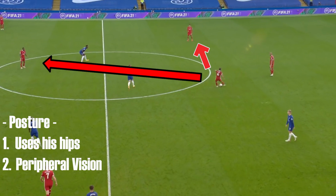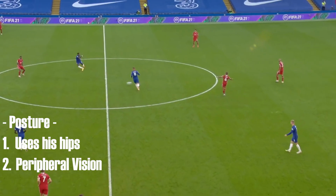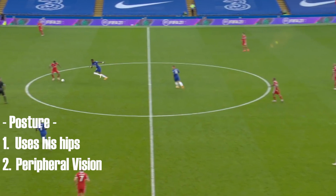If he was facing this passing lane and staring at his teammate, then Chelsea would have just adjusted and cut off the lane. But by disguising his intentions, he keeps the lane open and gives the receiving player more time on the ball while eliminating 4+ players with a single pass.